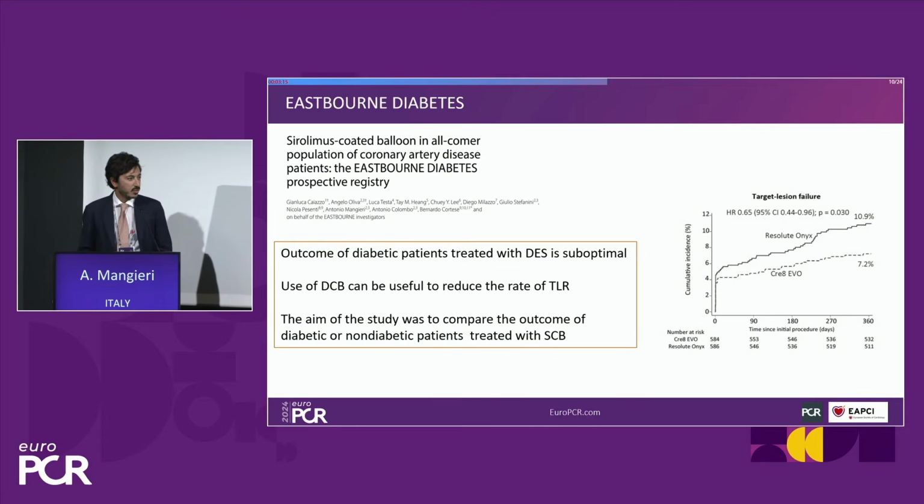Another problem that has already been discussed by Sandeep is the presence of diabetic patients in our population. We know that the performance of DES is very poor in this setting, and for example, taking into account some data coming from the SUGAR trial, which compared in diabetic patients the performance of the CREATE compared to the Resolute Onyx, you see that at 1 year follow-up, there is a high recurrence of events in this population with a progressive growth of events across the year. And we also have the 2 years follow-up, which confirms this finding. So diabetic patients have a very poor response to DES.